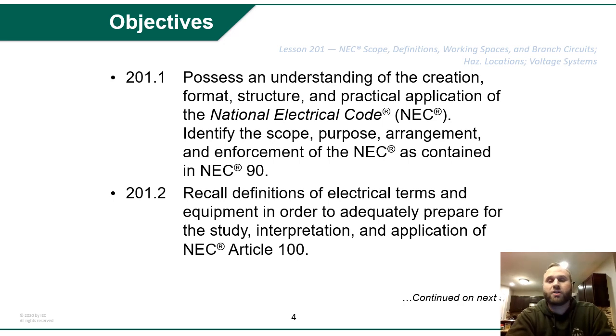Looking at Article 100, that's where you're going to find your definitions. Article 90 is where you get the general scope and the purpose and the arrangement of the code. What is the purpose of the code book? Well, it's for the practical safeguarding of people and property. 90.1, that's the very beginning of the code book. The whole purpose of the code book is for the protection of people and property.